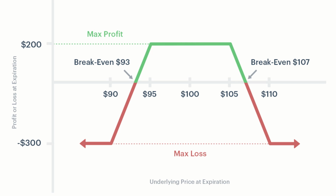Now, if you are not used to these diagrams, we have a profit and loss on this axis and a stock price along this axis, okay? So we could, for example, in this diagram, sell a call at 105 and go out further and buy a call at 110. That gives us a credit spread, right? That's a call credit spread. That gives us one wing of our Iron Condor.